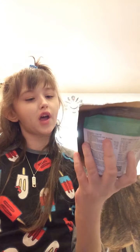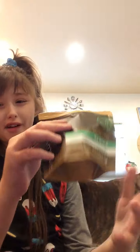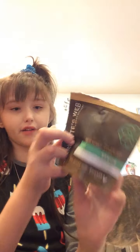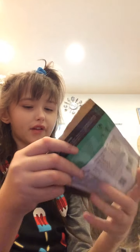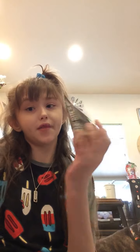These are some of her treats. We get them at Petco. These are just for the seniors, and they help her. So my mom picked up some of these, and we get these at Petco. But your dogs don't have to actually be seniors to get these. I don't think. Sadie is a senior, but they have all different types. They also have a calming one.